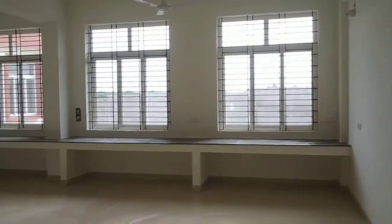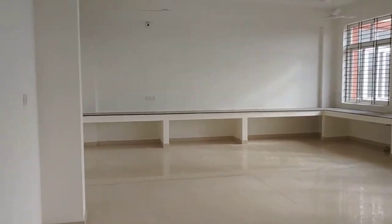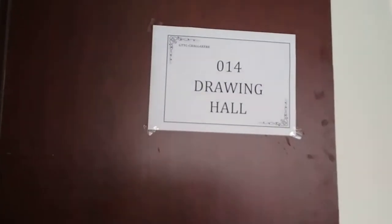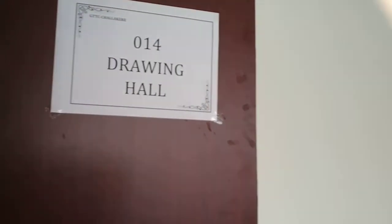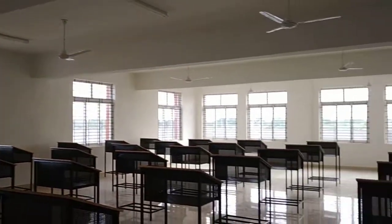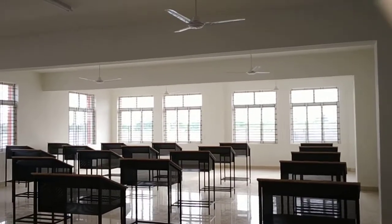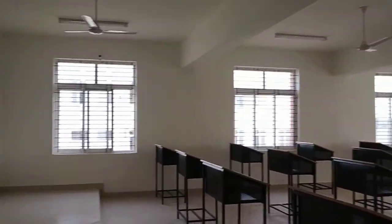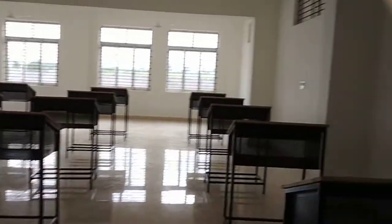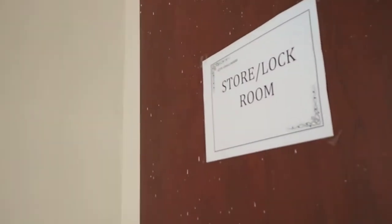Laboratory number 4, and it is a second computer lab. The total area is 74.790 square meters. Drawing hall. The total area of the drawing hall is 172.64 square meters, with all the furnishings, board, CCTV camera, and an attached store or locker room.